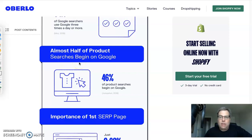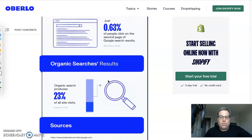So if somebody's looking for a contractor, it's probably even higher in percentage, because it's not something they can just go look for in a store. They're going to have to find somebody online, or they're going to be looking in print ads or getting word of mouth from their friends, whatever it may be. But I would assume it's probably even higher than 46%.